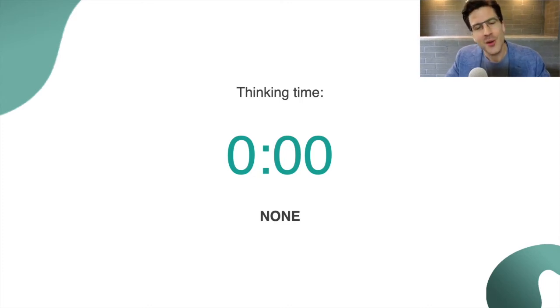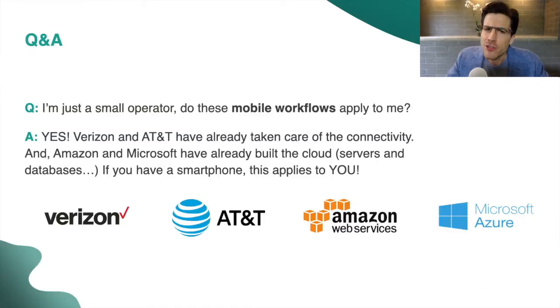And here, there's nothing to think about. This is the beauty of mobile, because there really are no action items. There's nothing to do. It's simple. We're going to give you plenty of things to work on and apply in the next 10 or 15 minutes, but mobile permeates society, and it's not one of those things. So, quick question and answer section.